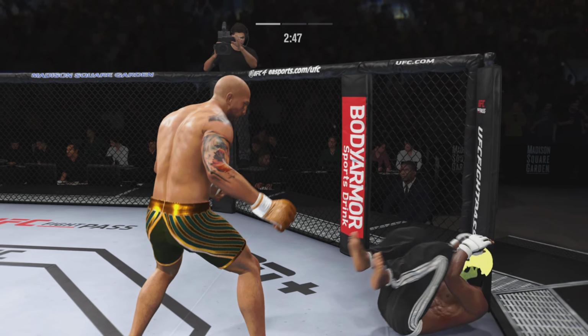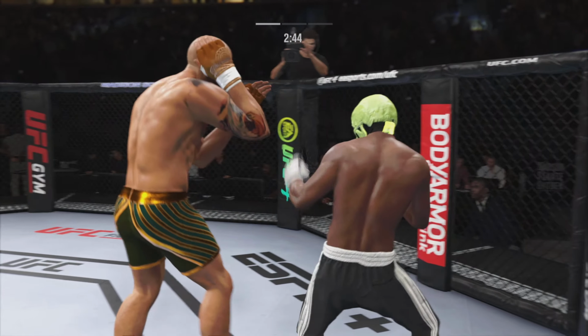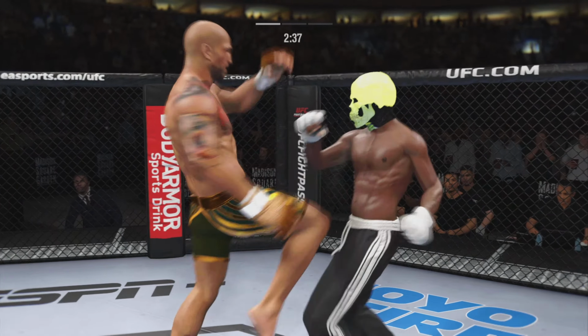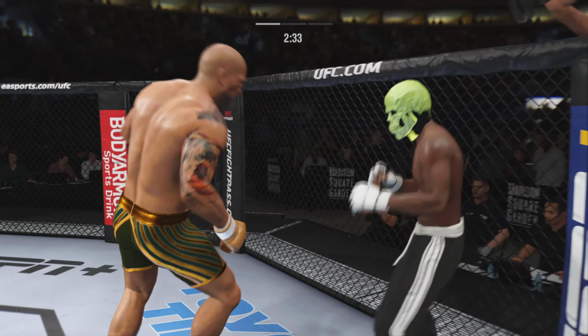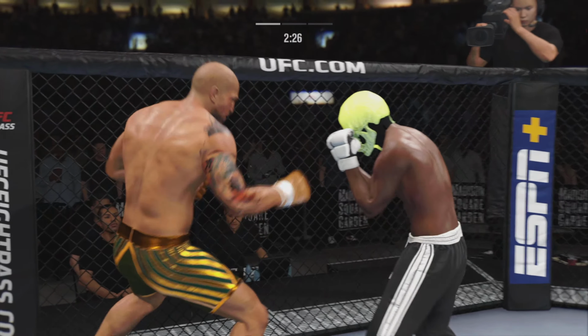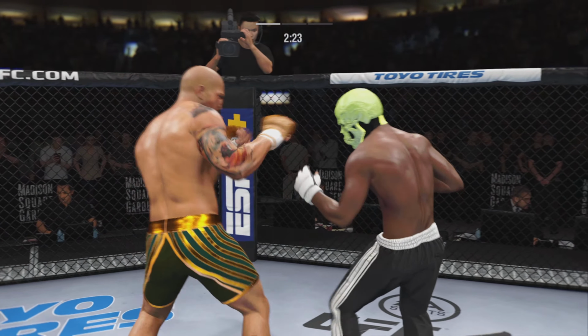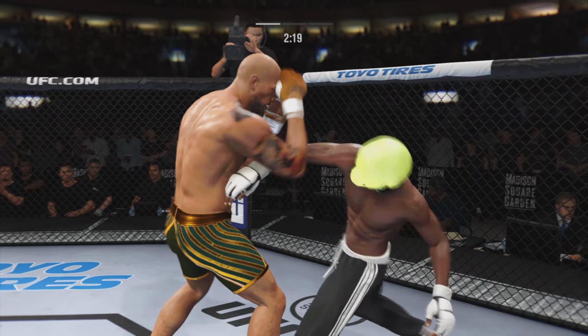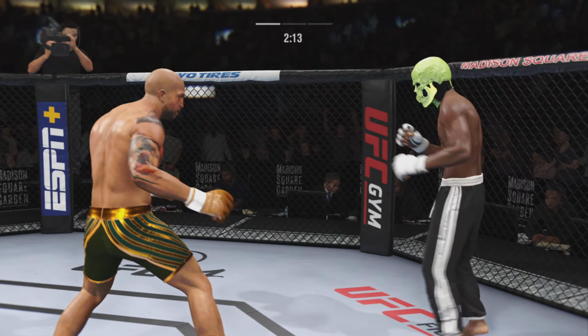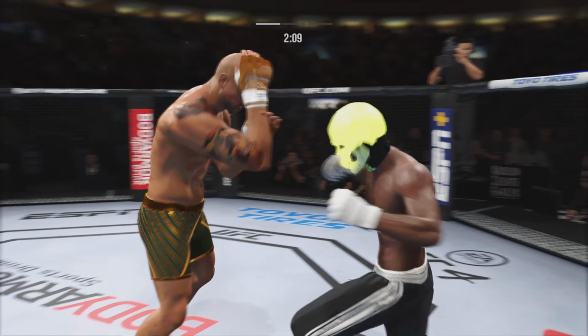He's hurt. Serve him up. Go get him. That one landed clean. Oh, flush knee to the body. He's got the length advantage in this fight and certainly made it count in that exchange. Nice punch landed. He lands the head kick. Punches.